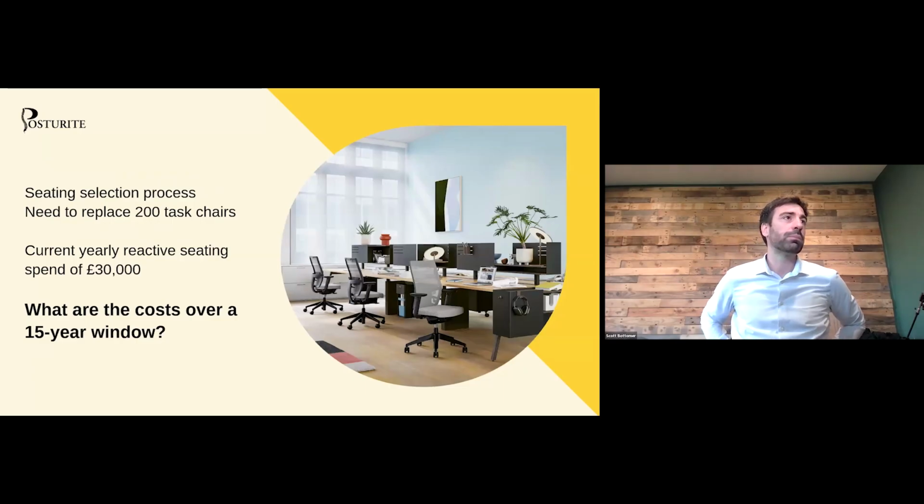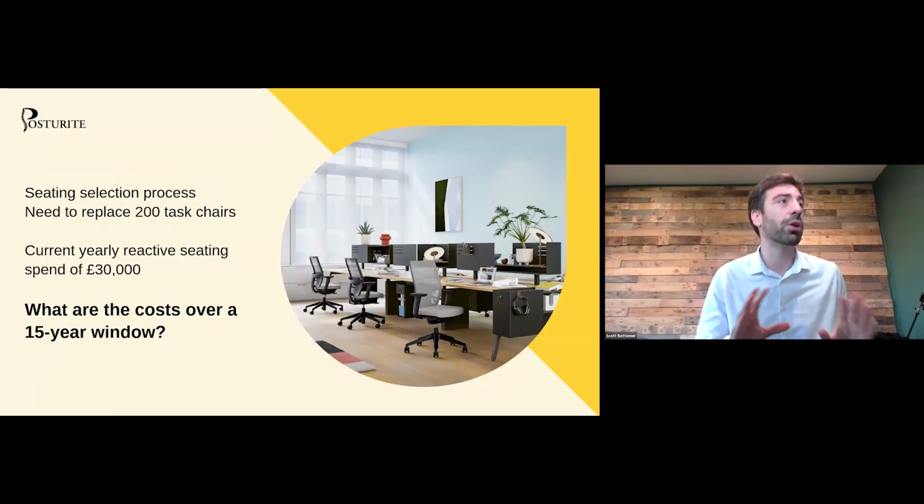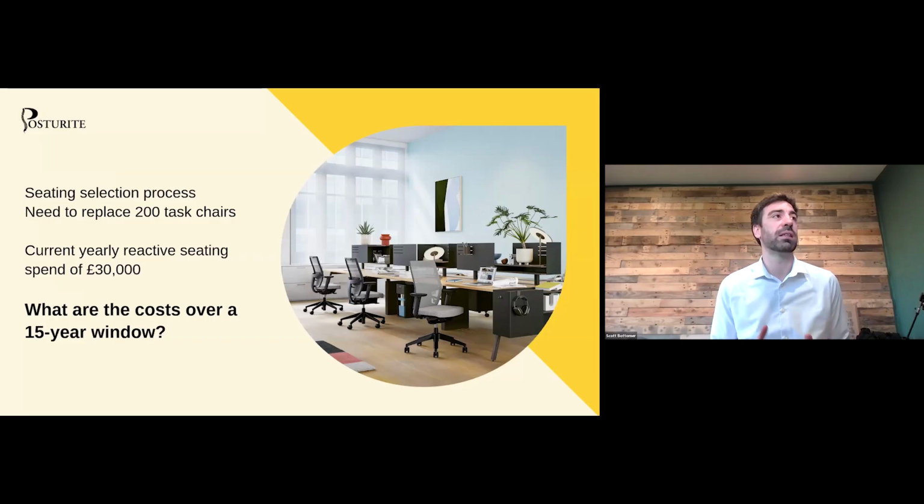We're going to do a bit of an exercise here where we look at the seating selection process. Let's say in this hypothetical situation, there's a need to replace 200 task chairs on a site of an organization. They're currently spending around 30,000 a year on reactive seating, and by reactive seating, I mean day 2. An individual has been assessed, and it's been determined that the equipment that is currently on site doesn't meet their existing requirements. How do we put in place something that does?